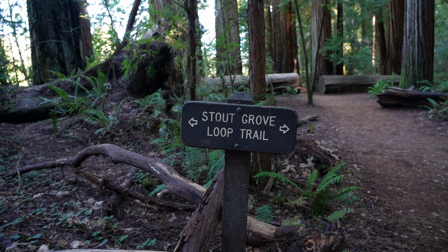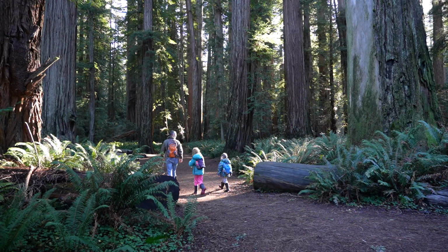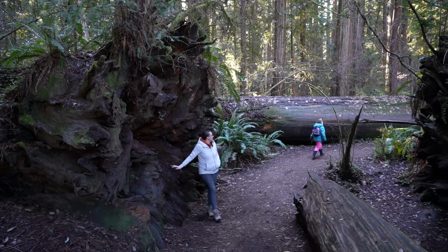So as you saw, we just kept walking straight here for a little bit, which you can do, and that takes you along the river, but the loop actually continues. And so we checked that out, and there are some massive trees back there. If you have extra time, you can keep walking straight a little ways, come back, and then do the loop. There's just no shortage of trees whatsoever. So we're gonna continue the loop, and we'll see you back at the parking lot.